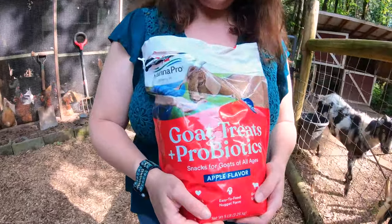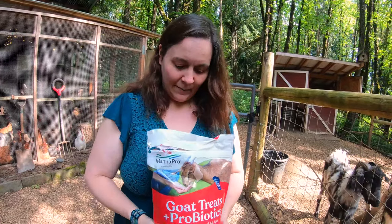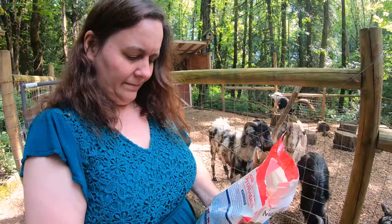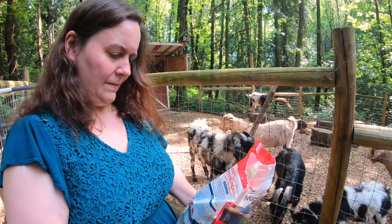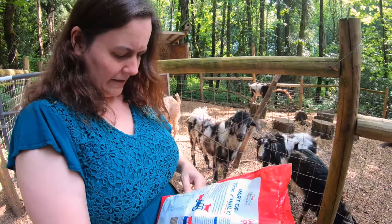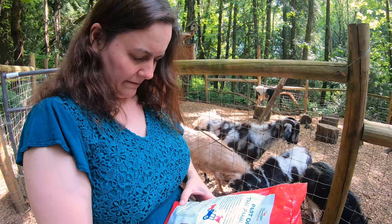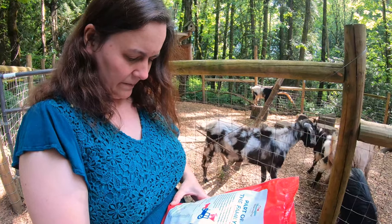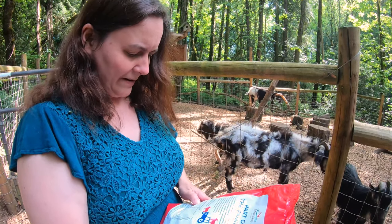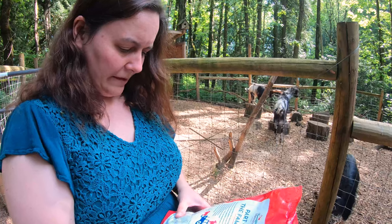So what are these treats? These are goat probiotics plus treats. They taste like apple, apparently. I'll take your word for it. They smell sweet. The goats really seem to like them. Is it good for their hair or muscles or just anything in general? Well, that's why I got them, is because it has vitamin A in them. It's not a lot, but it's enough to at least give them a little bit of something, I guess. But it's also got like vitamin E and selenium and copper and calcium and a bunch of fat and protein.